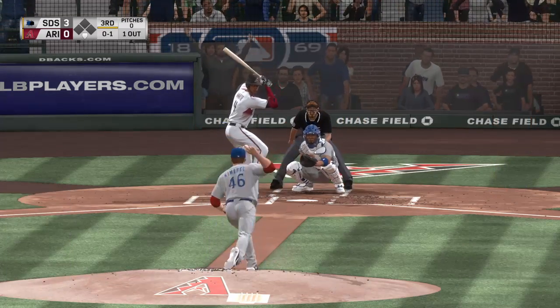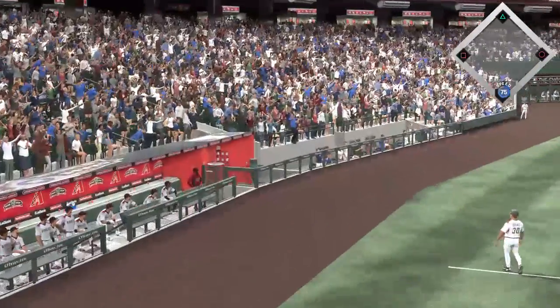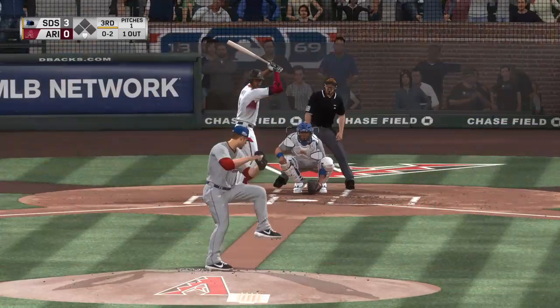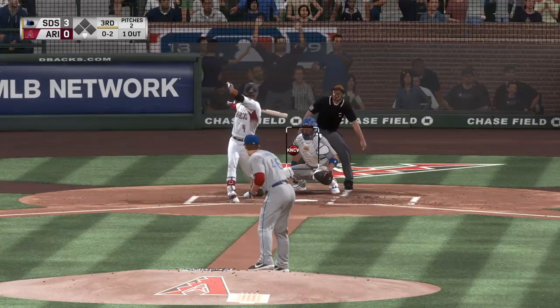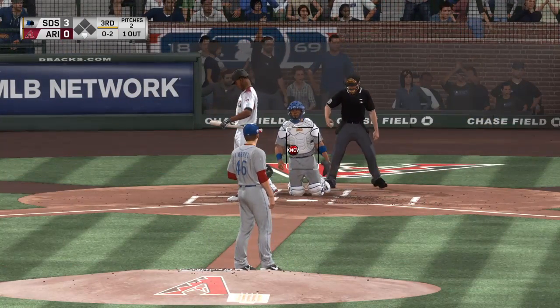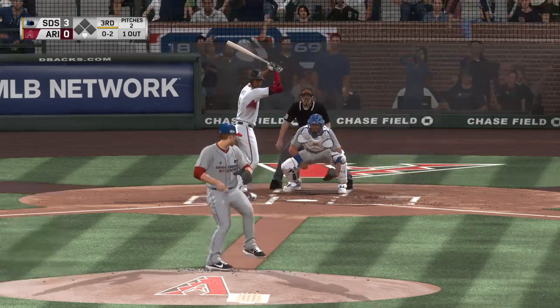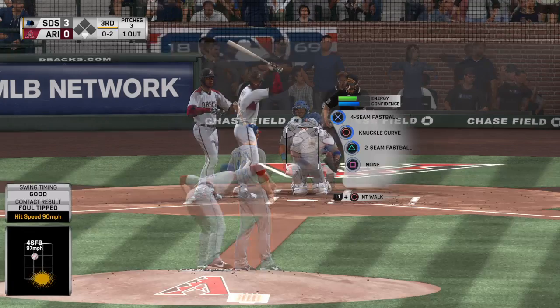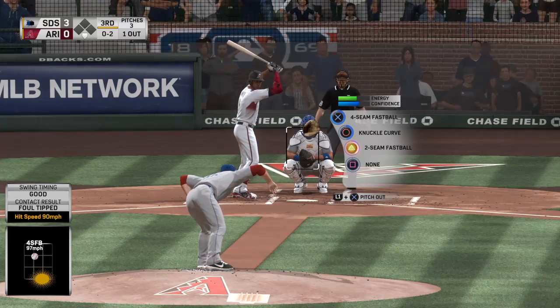Oh, 0-1, here it comes. Shot foul over towards the dugout. Here's the 0-2. Good job to spoil that one away, and he stays alive. Well, that's 3 foul balls in a row. He's definitely battling up there. Another foul ball, and this battle will continue.